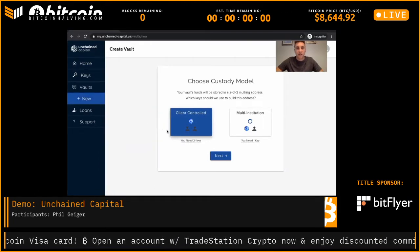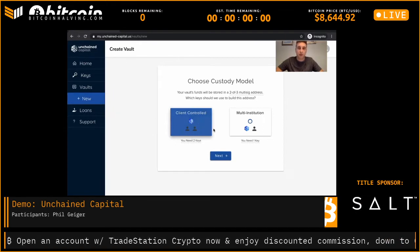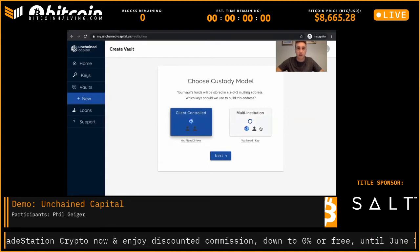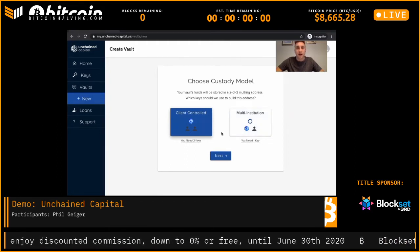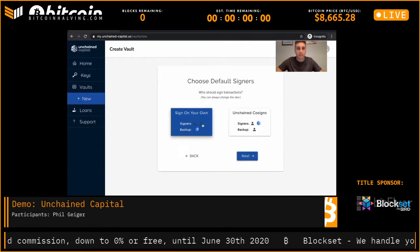Now, doing loans in this way taught us a lot about multi-signature, which allowed us to offer this vault product to clients. So now, with a vault as a client, you can hold 2 keys. Unchained Capital can hold 1 key. If you'd like, we have the option to do that multi-institution model, so the same model as for loans, but with a vault as well. So no single entity has unilateral control over the funds. For a client-controlled vault, there's no setup or storage fee, so we'll do that today.